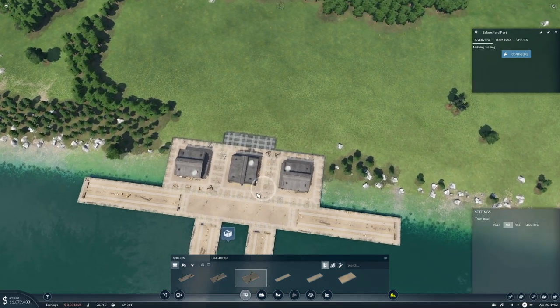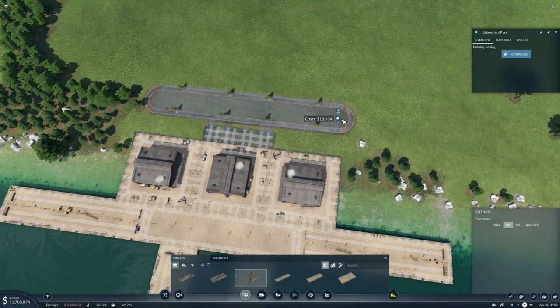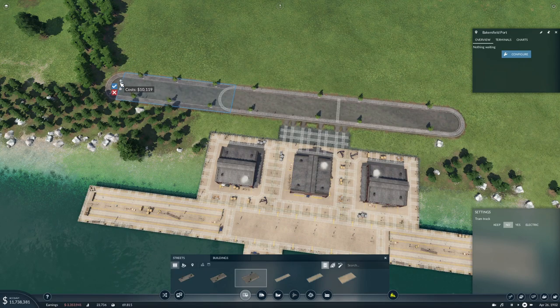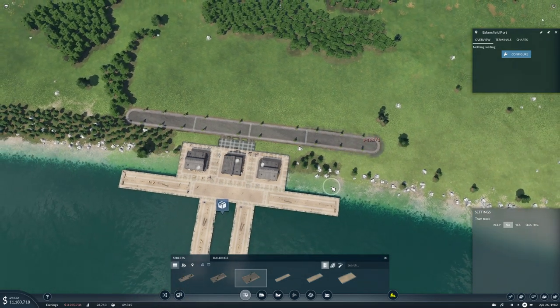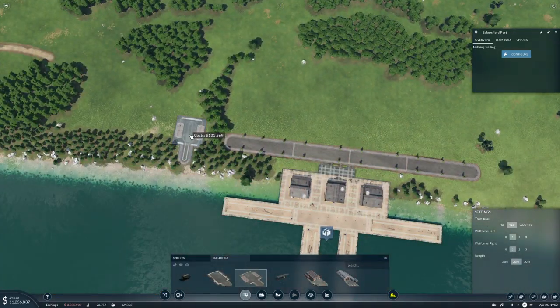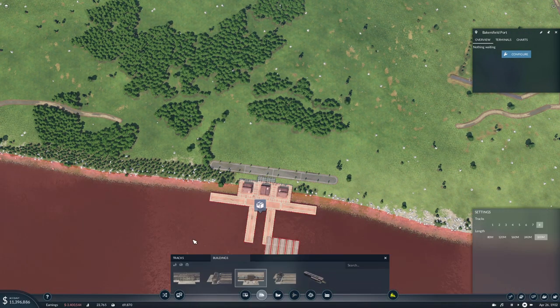Let's get our big road in here. Nice and straight for a bit. Okay, and do we have room for some truck stations here? No, not on this side, but that's okay. All right, so then we'll do the train station. We'll do six.